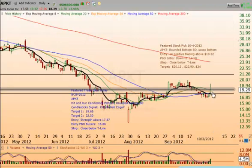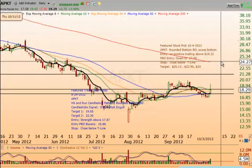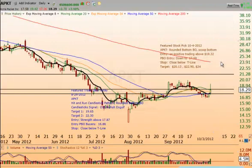PBO entry down to about 17.58, and then it needs to close above the T line today is what I would be looking for. Target about $20.13, 22.90, and then up around the 24 area, about the 200-day moving average. Alrighty, let's look at the rest of today's stock picks.